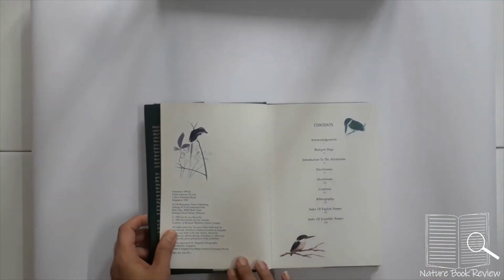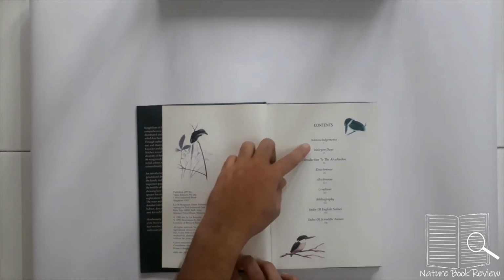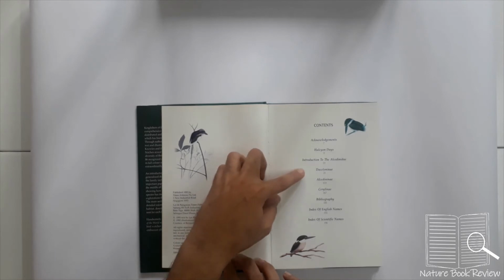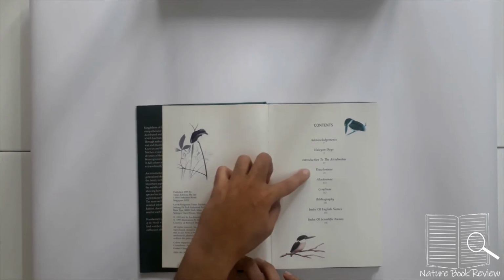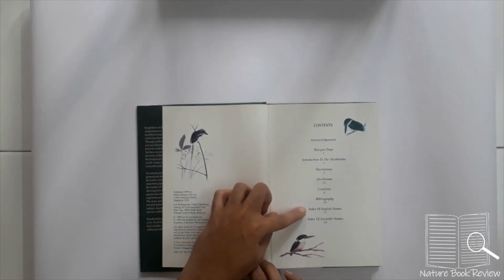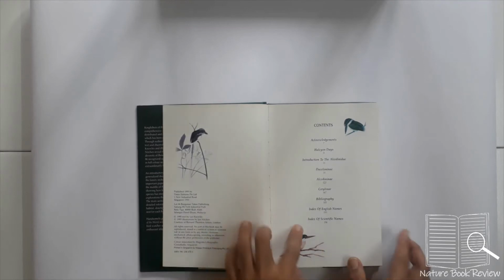Now let's go through the contents. Acknowledgements. Halcyon days. This tells us a little bit of mythology from the Greek era. Then introduction to the family Alcedinidae. Then introduction to various subfamilies like Daceloninae, Alcedininae, Cerylinae. Then comes bibliography, index of English names, index of scientific names.